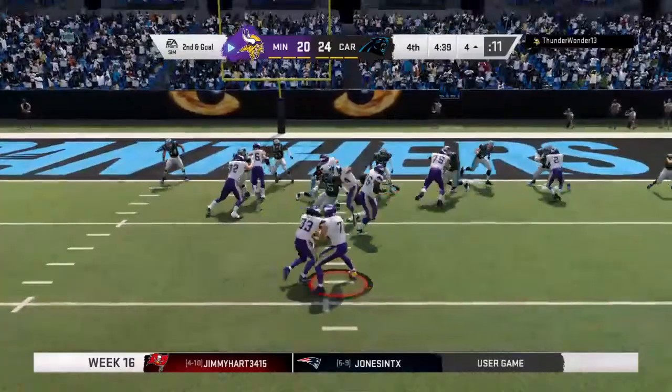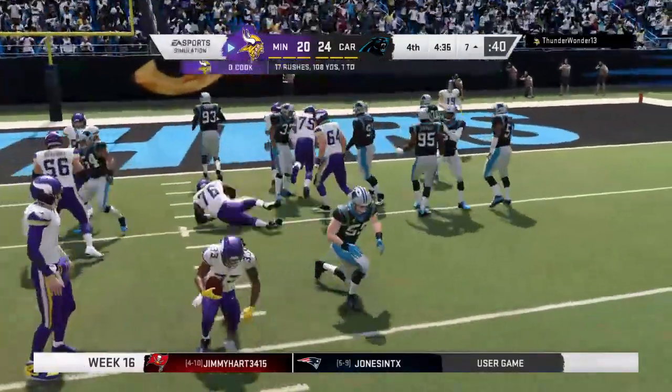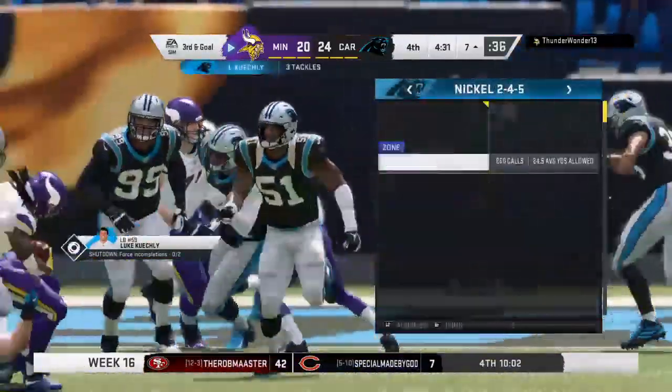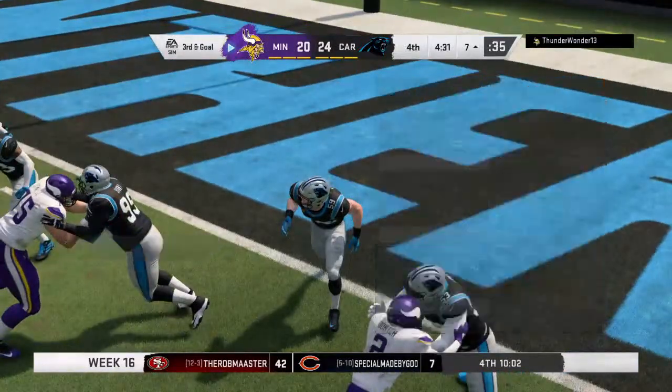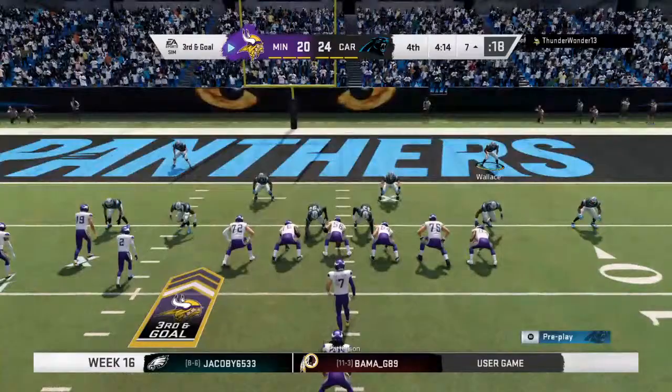Now they try again with Cook. And maybe a measure of revenge there. He's had his way in this one, but this time they get him behind the line. This will be a loss of 3, and now a much tougher 3rd down looming. A lot of tired bodies on that field, but this is a big play.